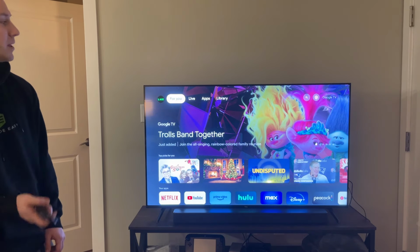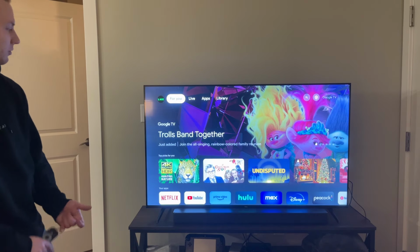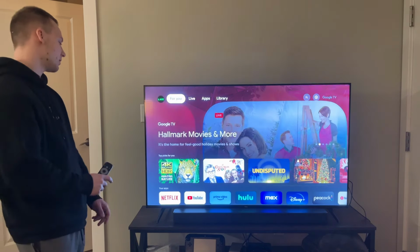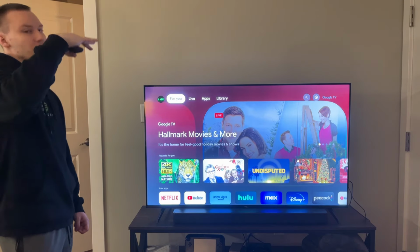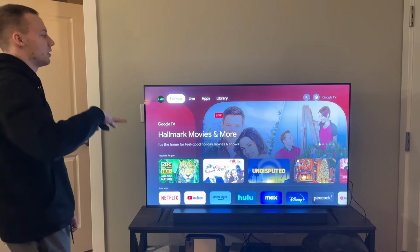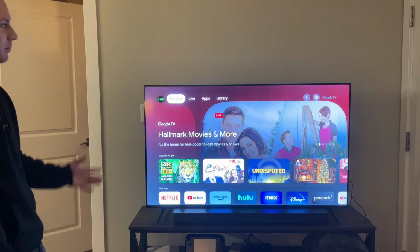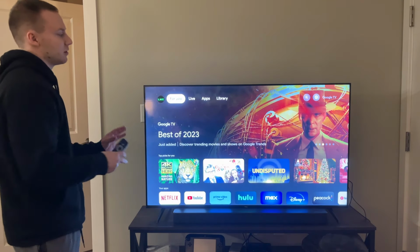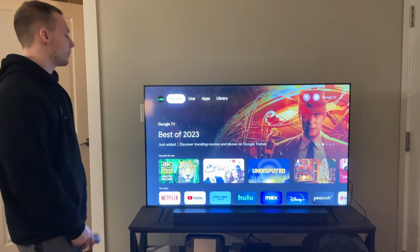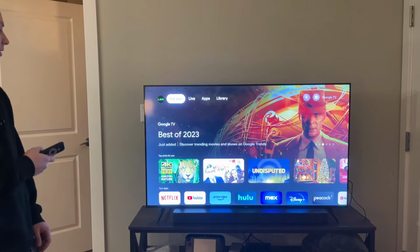Obviously, the things that beat this out are the OLED screens that they have with LG TVs, Sony TVs, and Samsung TVs. But QLED is definitely in between the OLED TVs and the standard 4Ks. It sits nicely right in between. But if you want something good for your living room that's going to blow people away, that's going to be great for movies and 4K streaming content, this is a phenomenal TV. So I definitely recommend going and checking this one out.